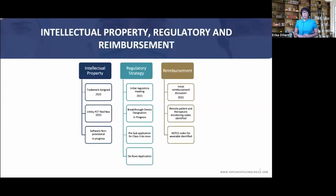Our strategy moving forward encompasses 3 main areas: intellectual property, as we look to supplement our pending international patent with additional design and software patents. We began discussions around our regulatory strategy in 2021 and are now working on breakthrough device designation and have identified our pathway to market as a de novo Class 2 device. And lastly, through our reimbursement discussions, we've identified relevant CPT codes for our technology, which include remote patient and remote therapeutic monitoring codes.